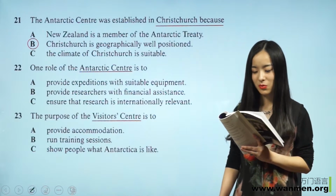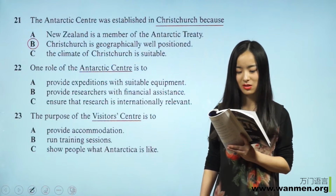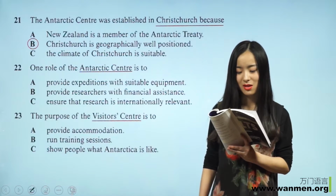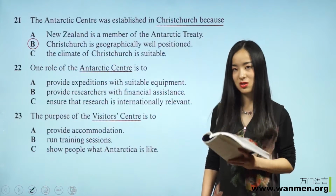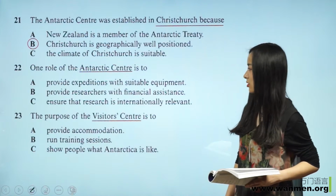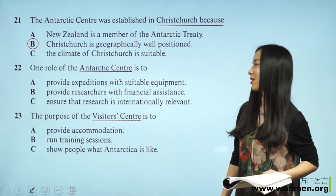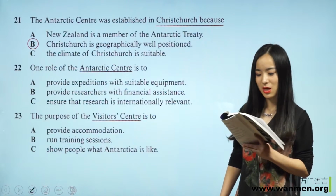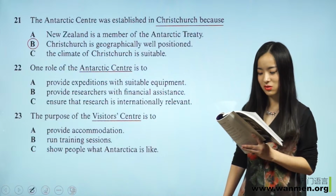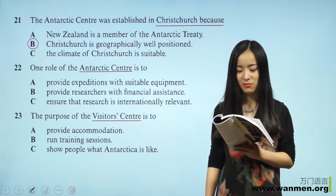We have two complementary roles. One is as a scientific base for expeditions and research, and the other is as an information center.